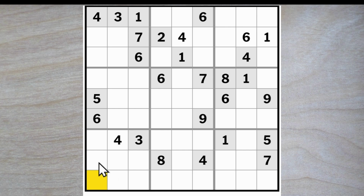And we know that this must be the 1, and we know this because this 1 blocks down, this 1 blocks over, one of these is the 1 blocking over. This 1 blocks over. The 1 cannot go here, therefore it must go here. So the 7 now goes in one of these 2 squares. That is for sure.